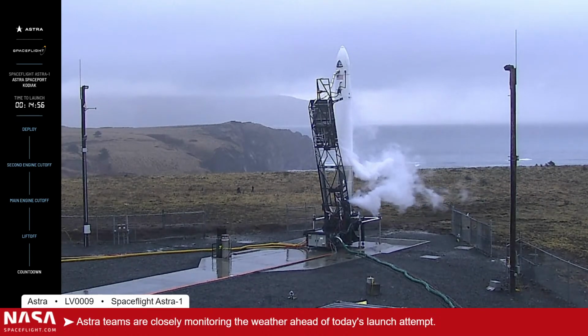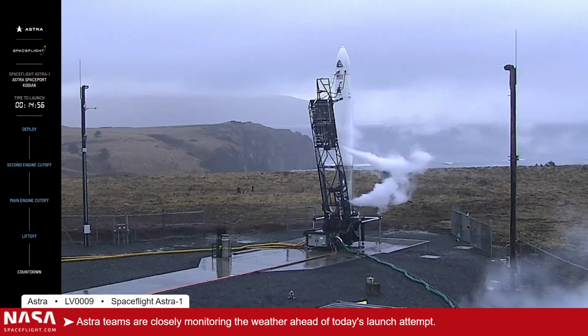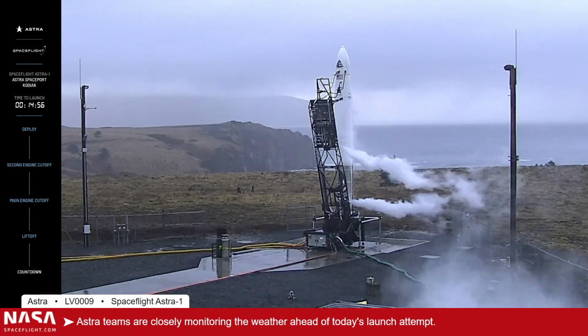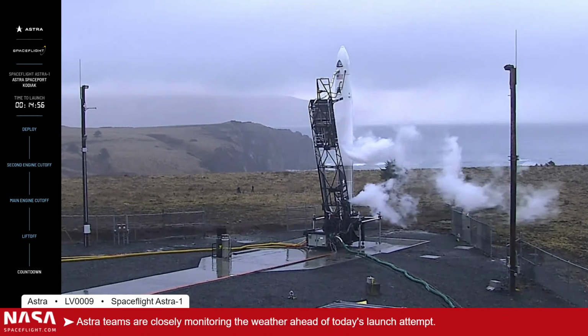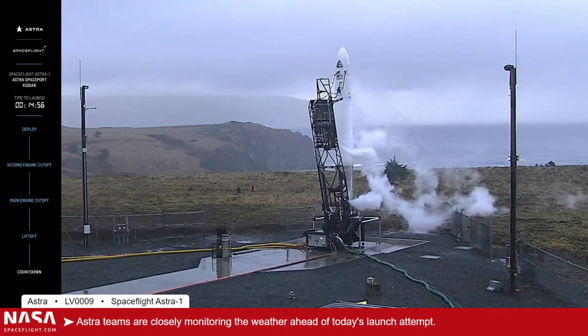And again, this is our first mission with Spaceflight, the launch services provider. We are very excited to be working with them on this Spaceflight Astra-1 mission. And looking forward to future missions as well, part of a multi-launch agreement between Spaceflight and Astra. Spaceflight, a very prevalent commercial mission manager for many different launch vehicles, now including Astra's Rocket 3.